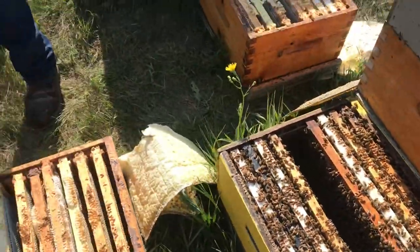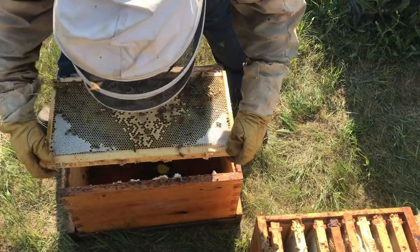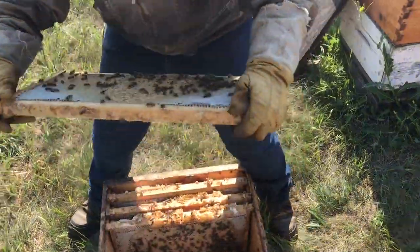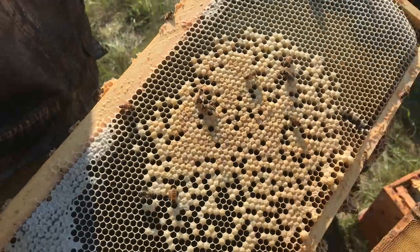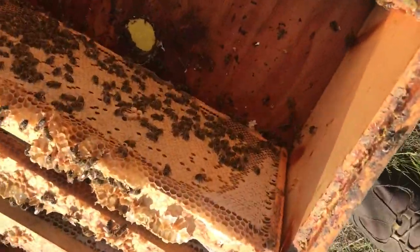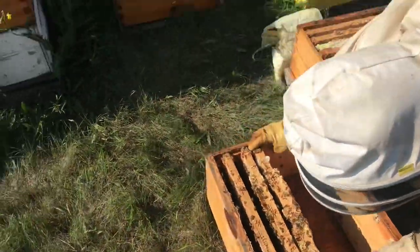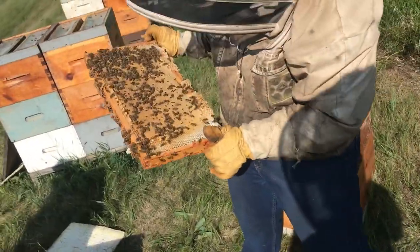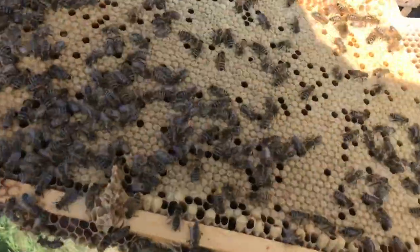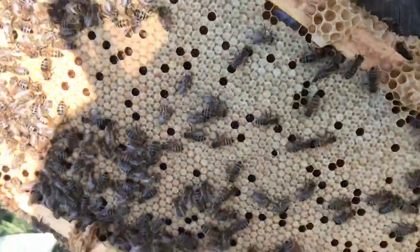Let's see, how many? One, two, three, four, five, six, seven, eight. So let's put two frames down that have young brood. Okay. And brood. Yeah, that'll work. Good enough. And then this frame that's hatching out, it'll hatch by the time we get back to them. So that'll work out just perfectly. Delays, delays. Well, that's why we're saving her. Masterful. She's going to make us a lot of money next year.